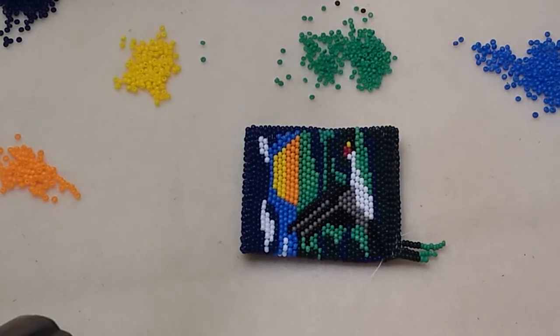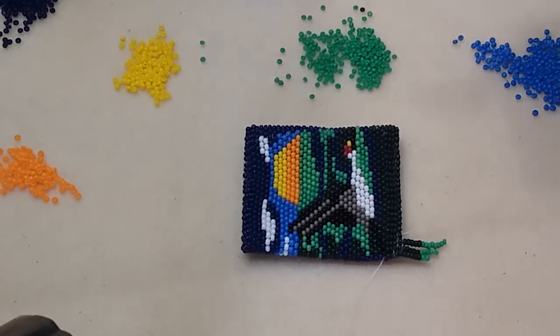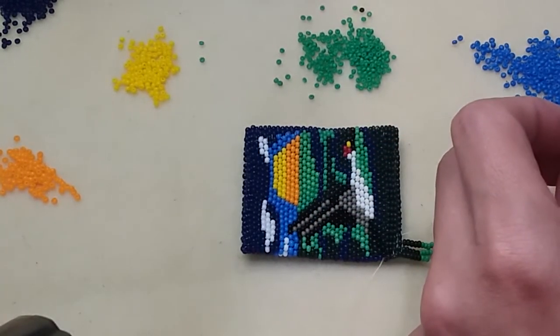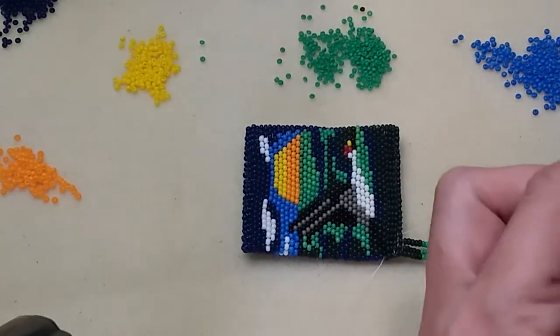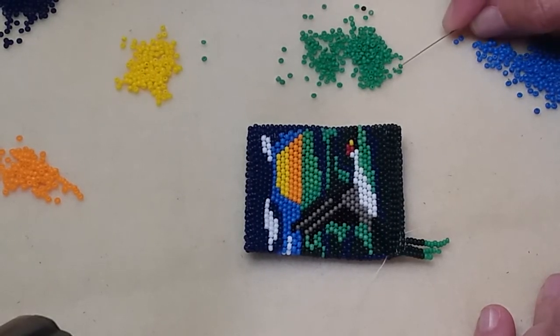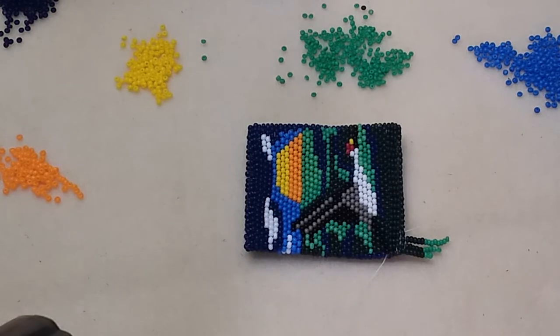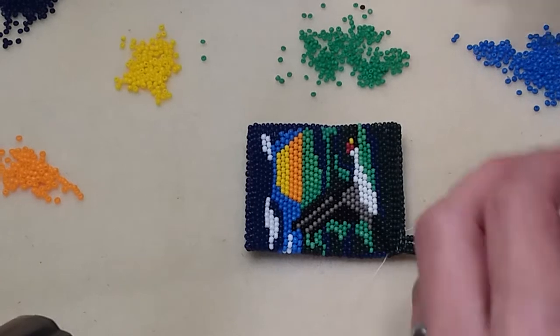We need eight dark green. One, two, three, four, five, six, seven, eight. And then eight regular green. Ooh, that's a little tiny bead. Uh-oh, we have a little hole that won't go through. Put a new one on. There we go.